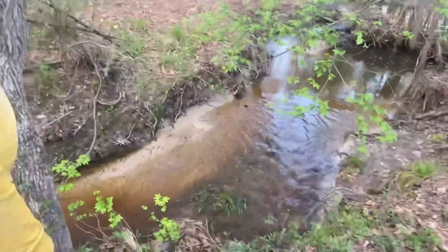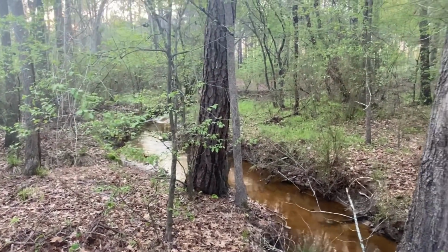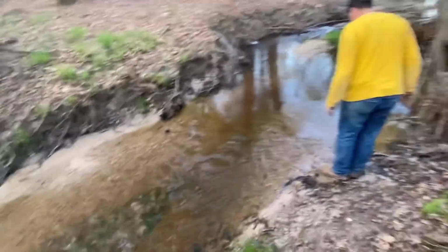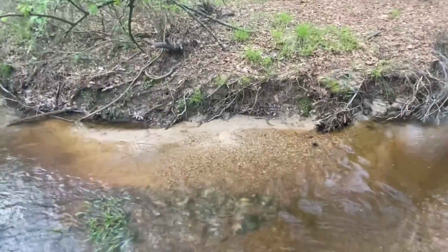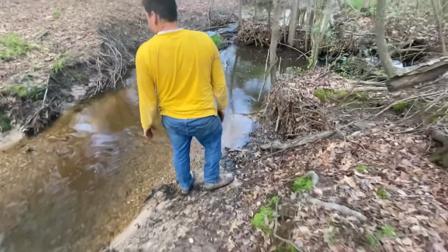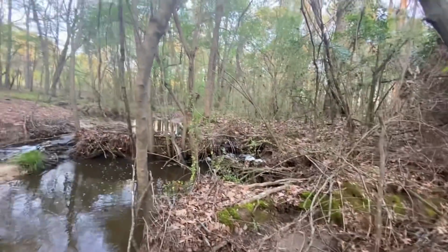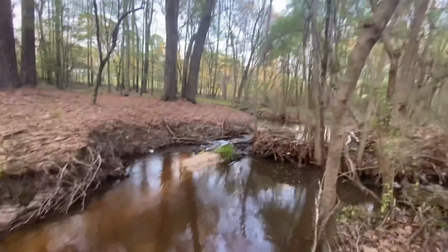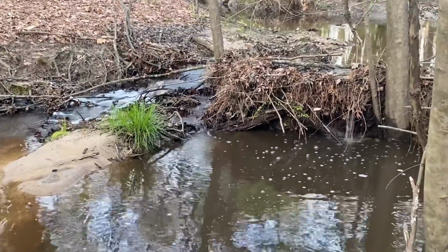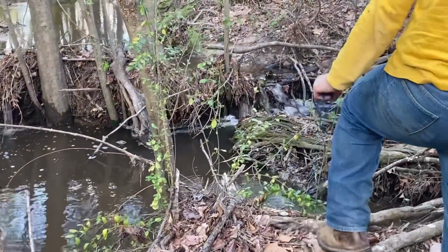It goes all out through there. Come down closer, let y'all get a better look. When we came down here the other day, there was no water at all. You could just step across there. I dropped the key. There's like two little waterfall places where it's running. Well, three actually. Right there. One right there. Right there.